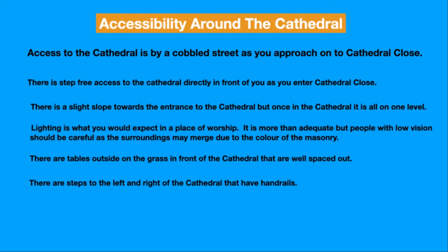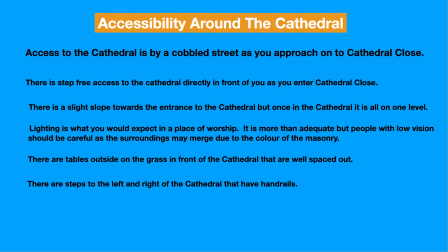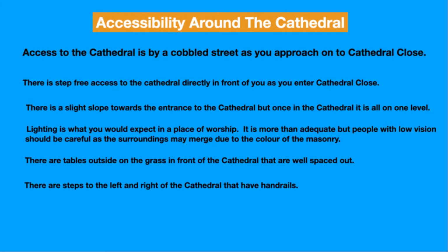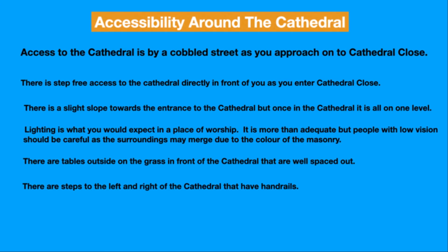On the left-hand side, as you walk out of the cathedral, there are some steps. Go down the steps using a handrail, turn left, walk down to the rear of the cathedral, and then follow on to Dam Street that way. Or, coming out of the cathedral, turn right, walk up the steps, and turn right to the end of the cathedral, and then go down Dam Street and follow the reverse of the route you've just taken towards Lichfield City train station.